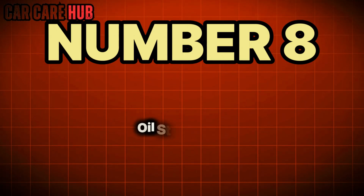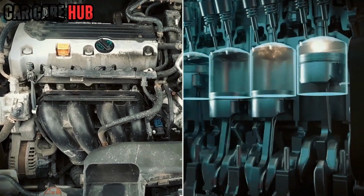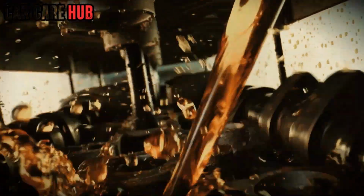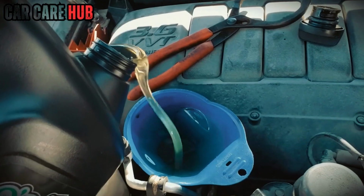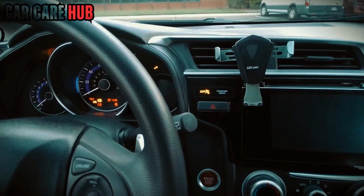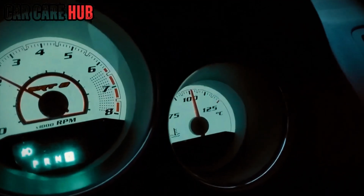Number 8. Oil stabilizer. This one is specifically for my high-mileage heroes. As an engine crosses the 150,000-mile mark, the gaps between moving parts, what we call clearances, start to widen, your seals get brittle, your oil starts to disappear or leak out. An oil stabilizer is a high-viscosity additive designed to toughen up your oil. It increases the film's strength, making the oil stickier so it doesn't all drain back into the pan overnight.